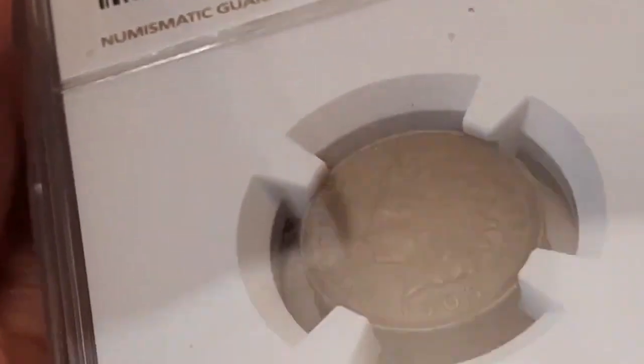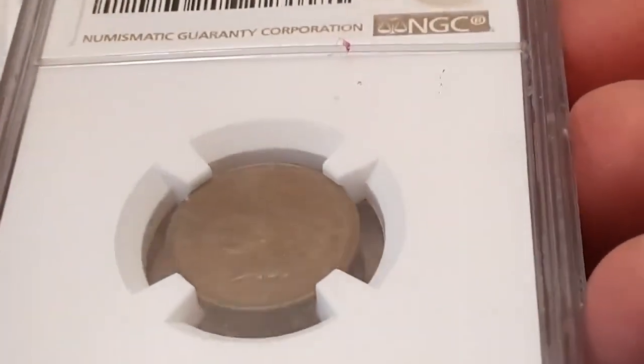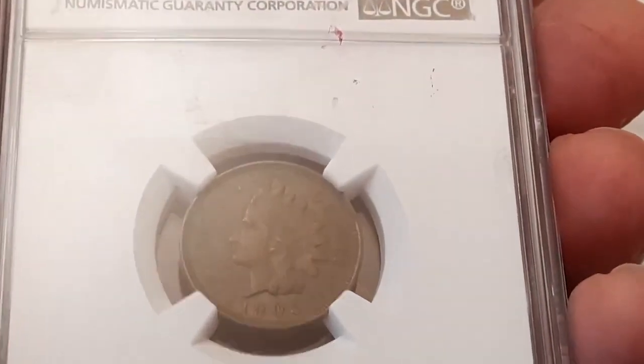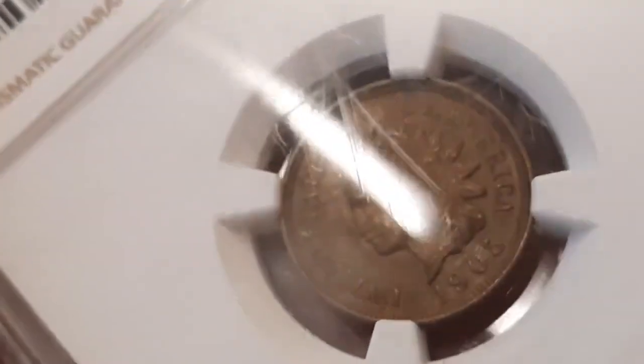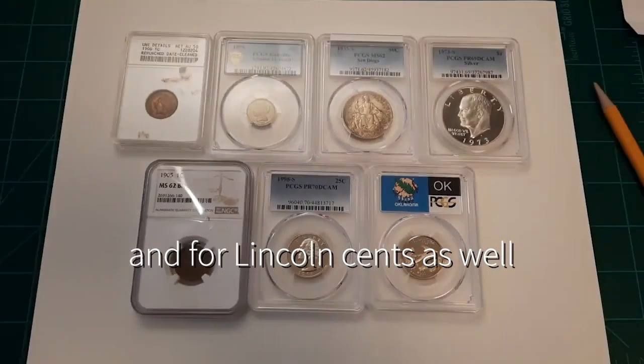I guess you can send these back in and get a new holder. I could also send this to PCGS. So let's see what I paid for this. I paid $35.55 for this. Wish I could show it to you a little better. It is really nice condition. Now, that BN is brown, so the red is the more valuable of the Indian heads.